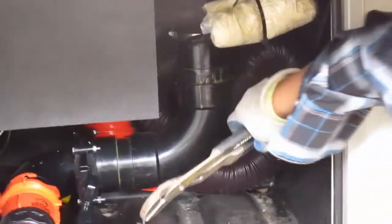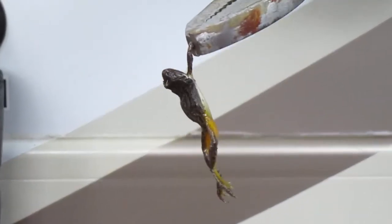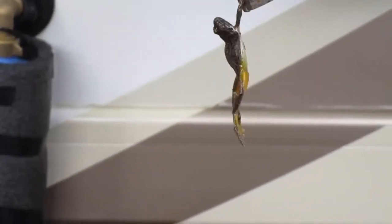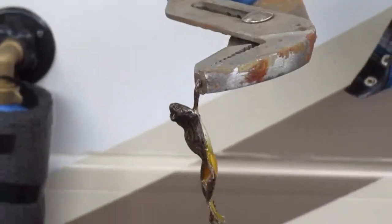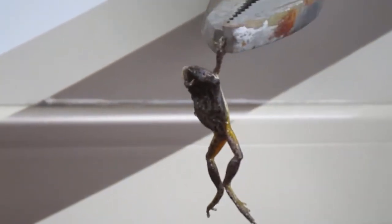Oh, wait a minute. Wait. Hold it up. No, don't move. I'm trying to get it to focus. Okay. See what happens when you don't move it. Hey. Come on, I'm getting real tired. Okay. Good job.